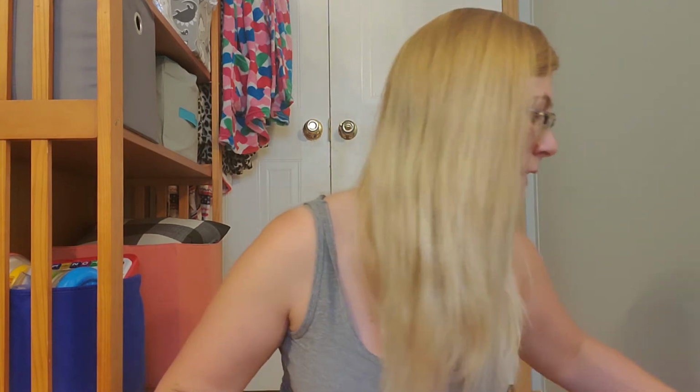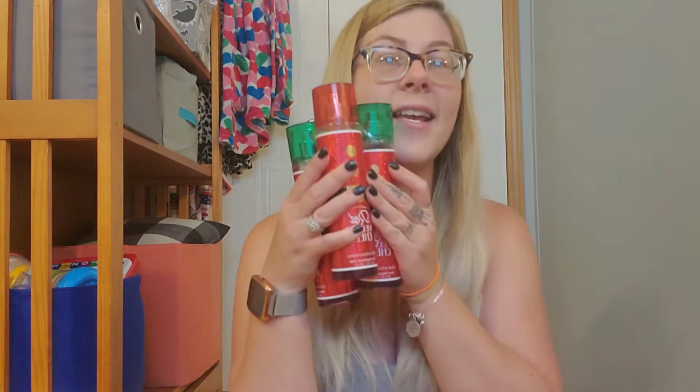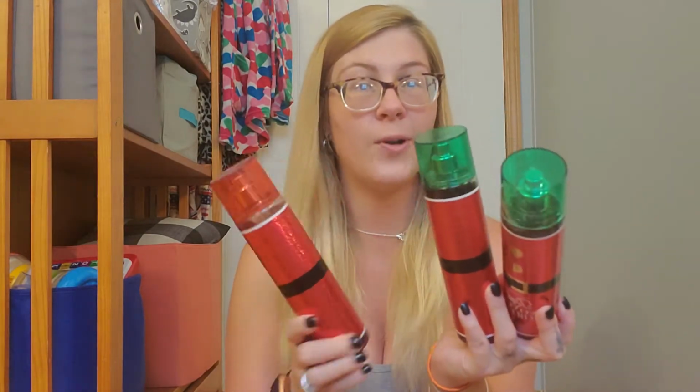And then my second favorite scent is actually this right here. And I purchased 3 bottles of this. And it is Red Velvet Cheer. I'm so excited to have this. I finished 2 bottles of Red Velvet Cheer already. And I have 3 left.